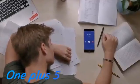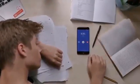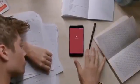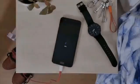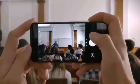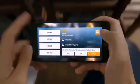the student. They wake up a bit slower than the OnePlus 5. This young male is late for his 9 a.m. again. Fortunately, his phone gets a day's power in half an hour. He captures notes with the telephoto lens to get back to more important things.